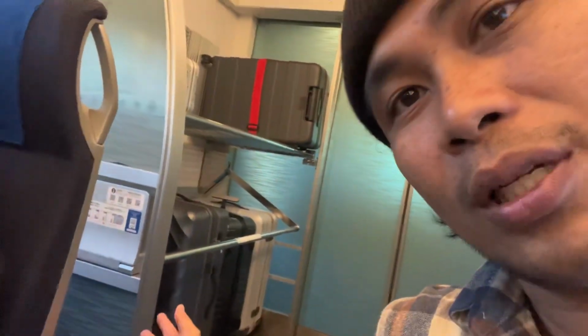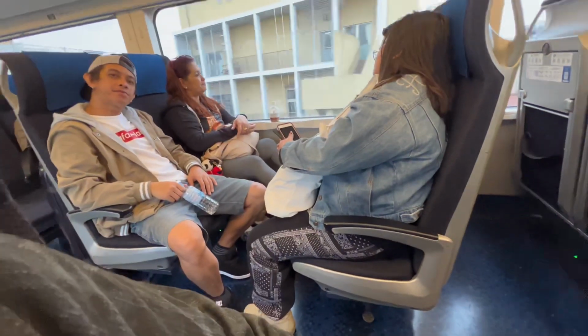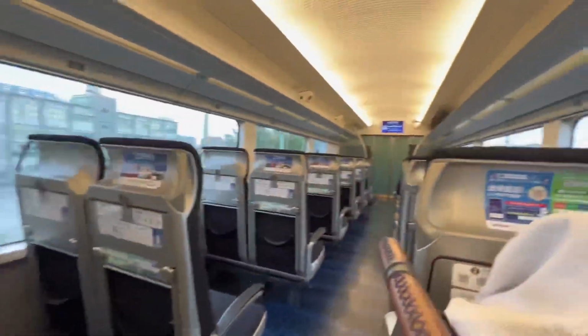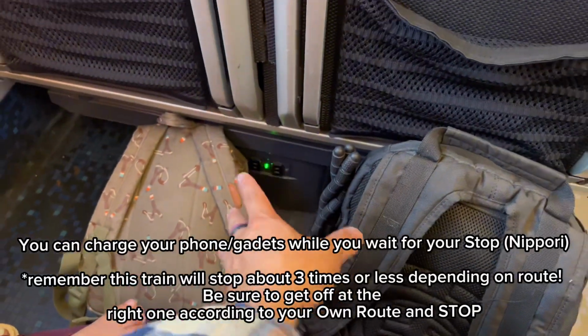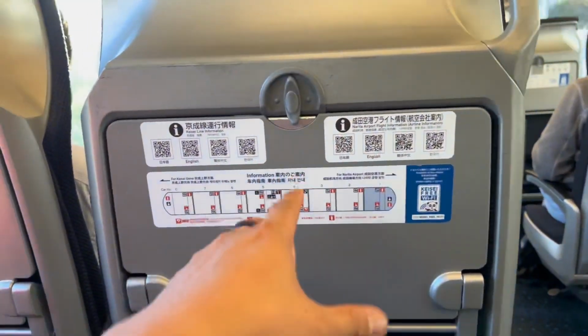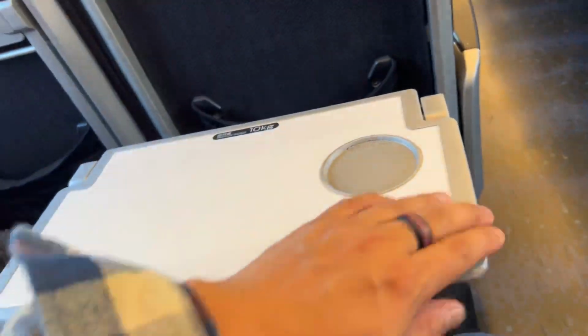Over here, you can come in and put your luggages. It's usually full. There's also overhead stuff where you can put the luggages as well. And then when you sit down, you could also move the chairs around. There's also these cool plugs where you can plug and charge your stuff, and it's just like an airplane. There's enough space to put a stroller in here as well. Just like an airplane, you got this cool tray. Can hold your bag as well.